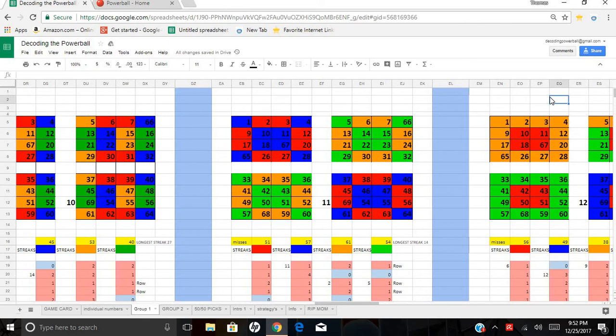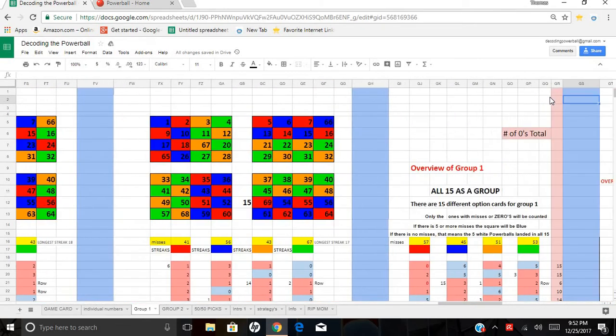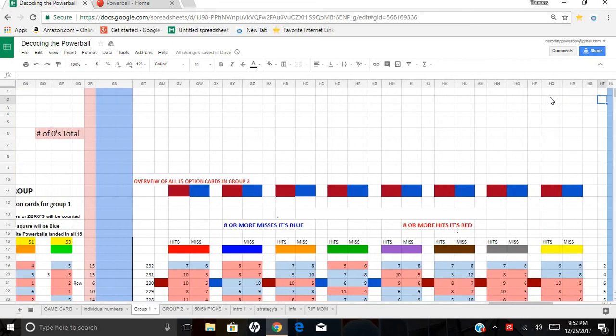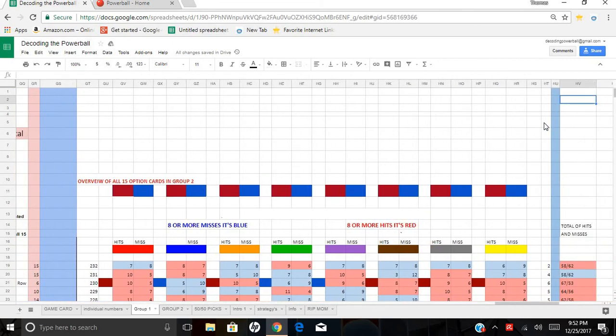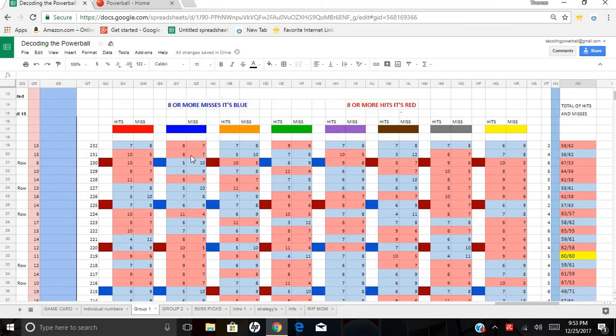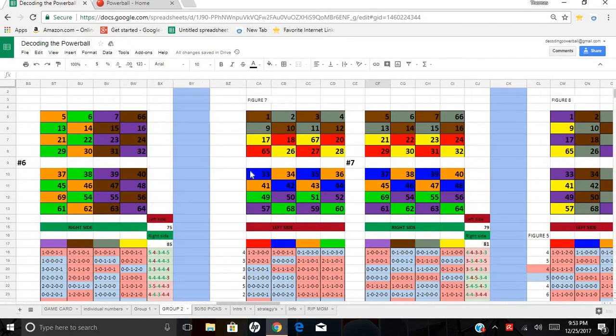Okay, so again, I have 15 option cards, and they all kind of look the same as far as red, blue, orange, green, purple, brown, gray, yellow. Okay, so there should be, well, there is 15 red sections, 15 blue, 15 orange, green, purple, brown, gray, yellow. Okay, so this last drawing in the red sections, it had 7 red hits and 8 misses. Okay, so I'm just going to show you that real quick.